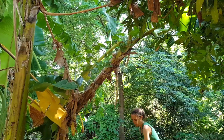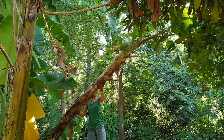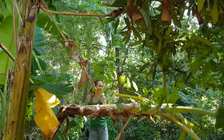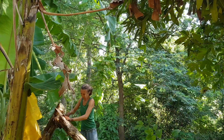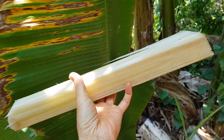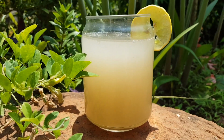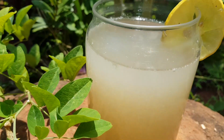And the banana plant is truly an amazing plant, not only because of the delicious fruits, but also because you can use all the parts of the plant. One way to use the stem is by making banana stem juice. This makes a really hydrating summer drink.